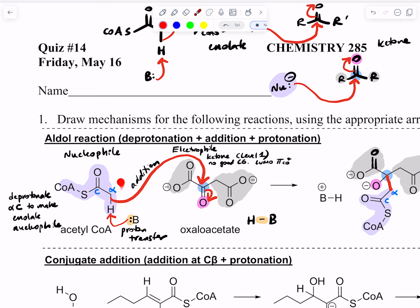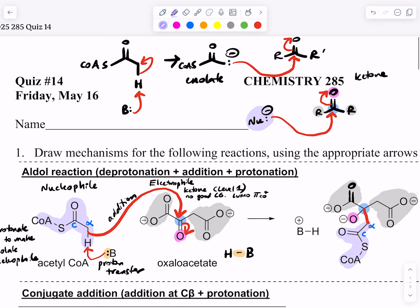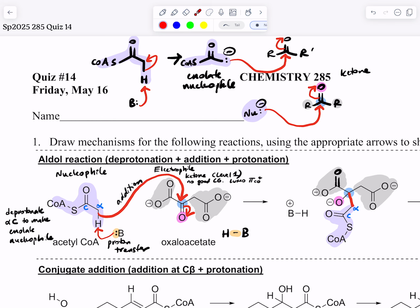So this nucleophile starts out neutral. A base removes a proton from the alpha carbon. And when that happens, instead of your neutral molecule, you now have a negatively charged molecule. That is a nucleophile. So, the enolate you're talking about, the enolate alpha carbon is the one that attacks this carbon.